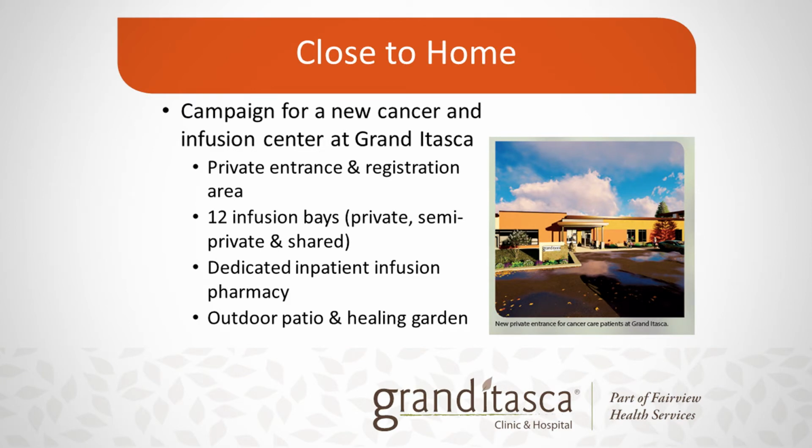We are currently working on raising the money to create a much more patient-centered and patient-friendly area for infusing chemotherapy. We have a corner of the intensive care unit for any of you who've had chemotherapy. The nurses are fabulous. You have to share a room. It's not always the best time to be sharing a room when you're getting chemotherapy. People have to walk quite a distance to get to that.